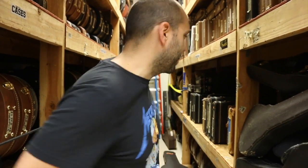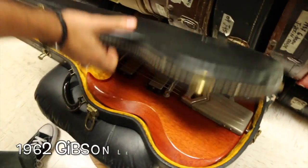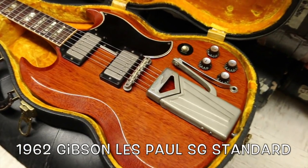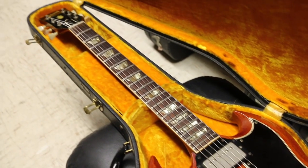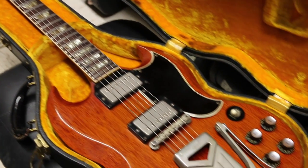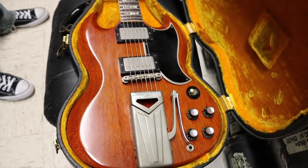Again, I could do a 70s Strat for you, or I could do something that's super cool. I opted for the super cool. This guitar came in yesterday, just in time. I think you guys are gonna like it. It's freaking SG day, or something. Come on back. It's from 1962. This is a Gibson Les Paul SG Standard, original heritage cherry finish. 2 PAFs, and of course, the sideways factory wiggle stick. It's gorgeous. This guitar is sweet.